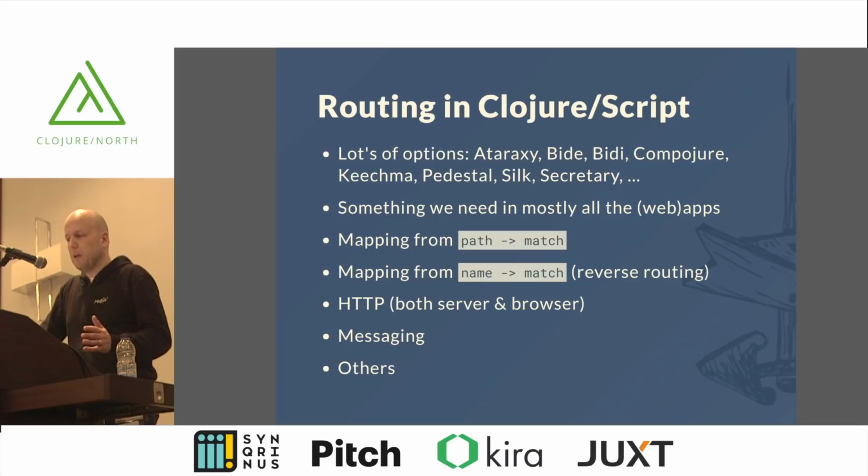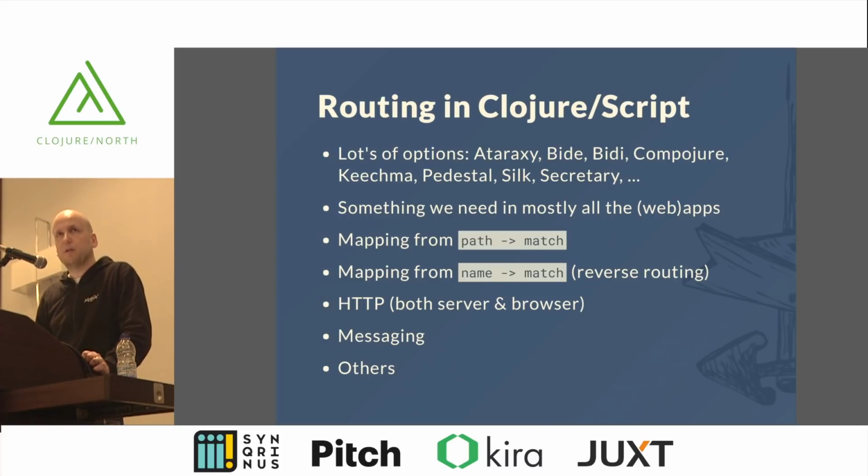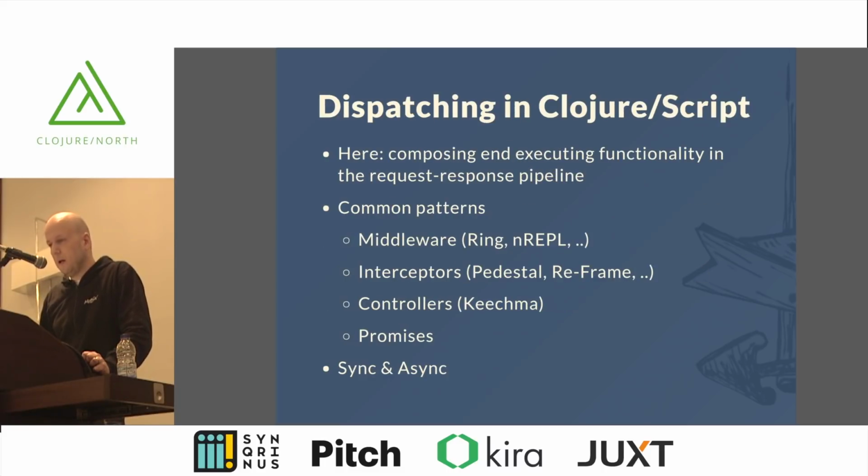So they're all good, and it's something we need when we do web apps. We do front-end routing, we do back-end routing, we can do routing in the message queue, and even databases. Postgres has this ltree extension, which is basically a string routing table. We are using that too, that's awesome.